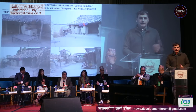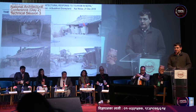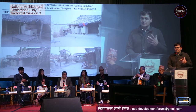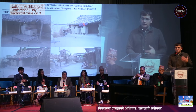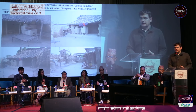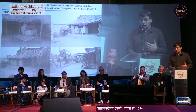And on the other hand, we have a local tradition, for example, these Taru villages, which really has a character that we really need to understand and develop. And if we are going to develop this area for tourism, we need to try to identify the local characteristics of this area, and develop architecture in a locally adapted way.